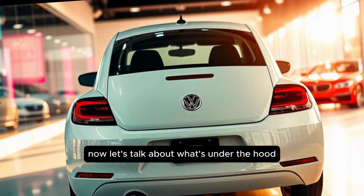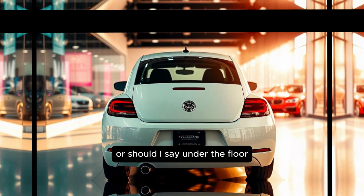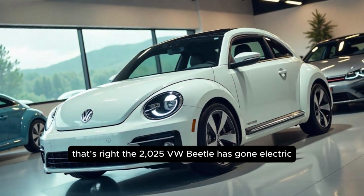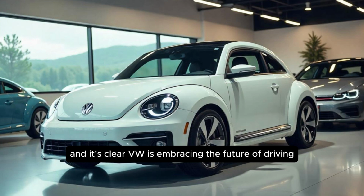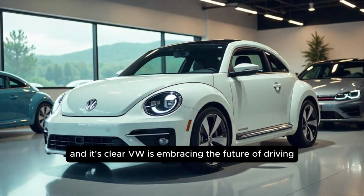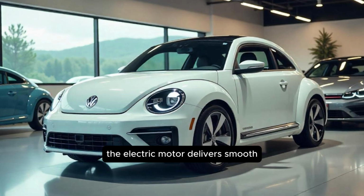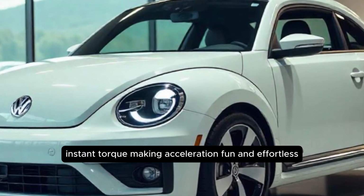Now, let's talk about what's under the hood, or should I say, under the floor. That's right. The 2025 VW Beetle has gone electric. This is a big step for the iconic model, and it's clear VW is embracing the future of driving with this fully electric powertrain. The electric motor delivers smooth, instant torque, making acceleration fun and effortless.